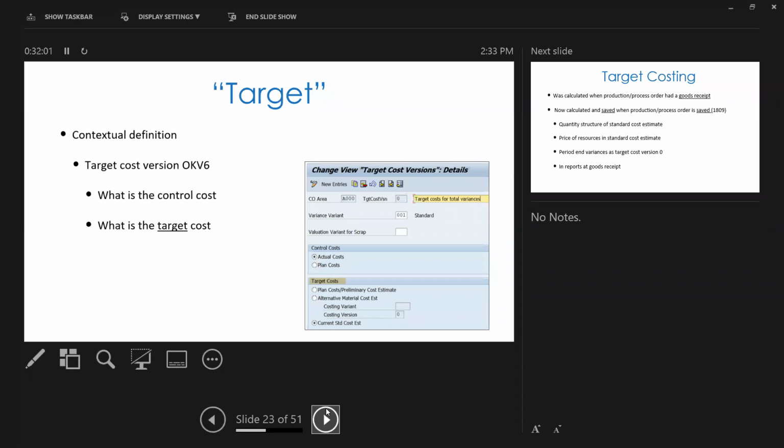But if I were looking at target cost version 1, which I've mentioned earlier, it would say target cost is the plan cost, because there I want to measure order plan to order actual. And we can calculate that and we can report on it, but it doesn't post to financial accounting. It's just for information. So be cautious about your use of the word target is my advice.